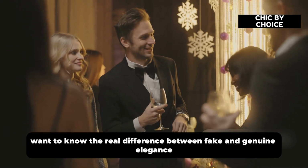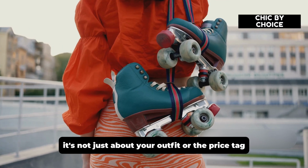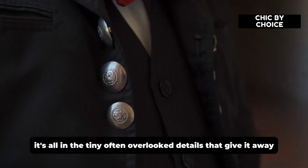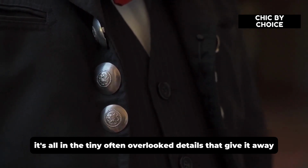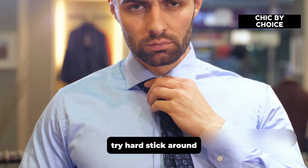Want to know the real difference between fake and genuine elegance? It's not just about your outfit or the price tag. It's all in the tiny, often overlooked details that give it away. These subtle cues can make you look refined or, well, try hard.